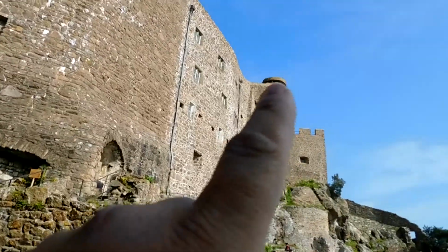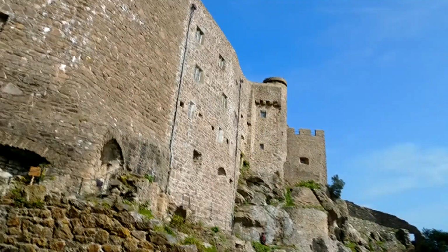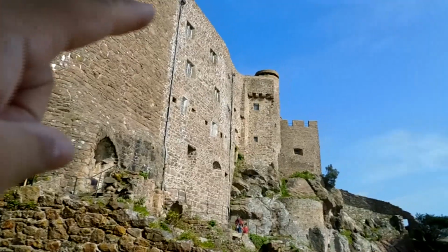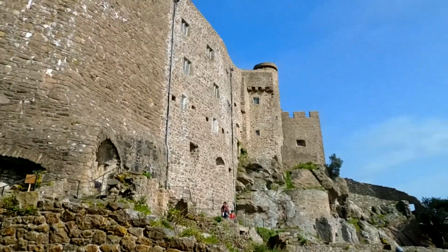Just like to point out before we go any further, if you look up here, it looks like a little hat on top of that tower. That's because in the occupation it was also used by the Germans as an observation point. They added a little slit in there, and that was actually a gun point. But right, up the stairs.